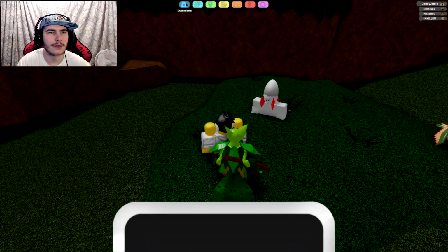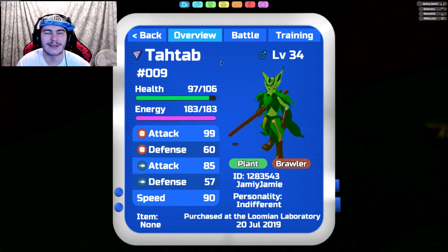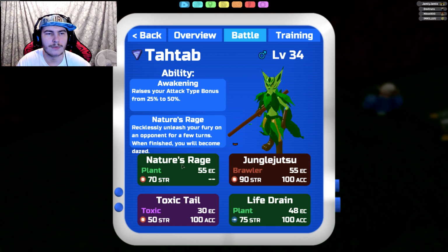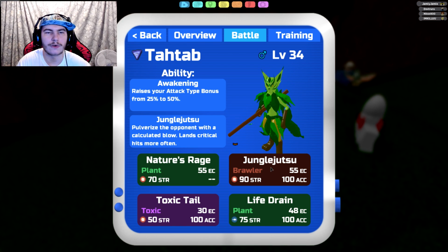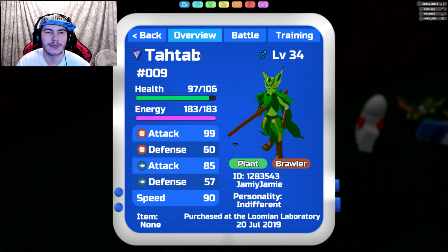So really quickly, let's show off the Tatab. Obviously the Nature's Rage, which you get on Felver: recklessly unleash your fury on an opponent for a few turns. When finished, you'll become dazed. So it's pretty much like Outrage from Pokemon. Also, it's a lot weaker, and it is a grass type. And for Tatab, we get Jungle Jutsu: pulverize the opponent with a calculated blow, lands critical hits more often. It's a fighting type, which, by the way, Feevine's final form is in fact Plant Brawler. But anyway, I guess we're back with the next final form.